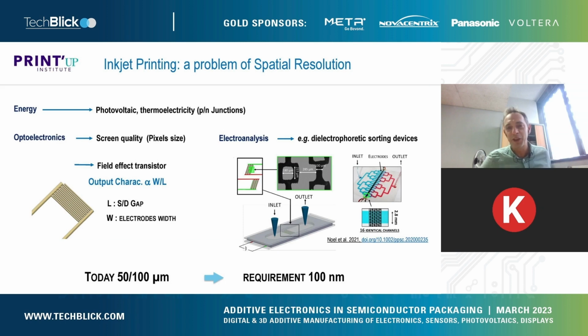I agree with the last speaker. Today, for energy applications, if you want to make printed thermoelectric devices or photovoltaic devices, you have to mix P and N materials. So you need very short lines, very thin lines, small widths, and also small gaps. The same is true even for optoelectronics, for example for screens, and even for field effect transistors.